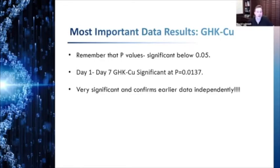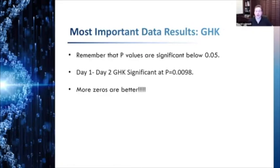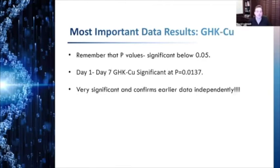Now, not only did we show that the patch elevates copper peptide, GHK-Cu, but we also showed that it elevates GHK, which is the precursor to copper peptide, and they both have metabolic importance.